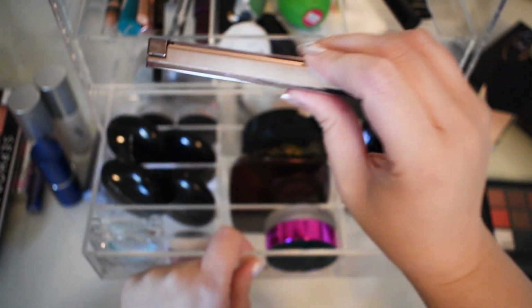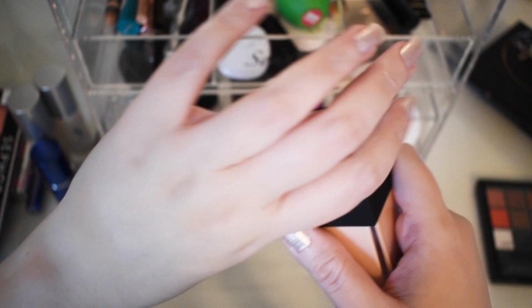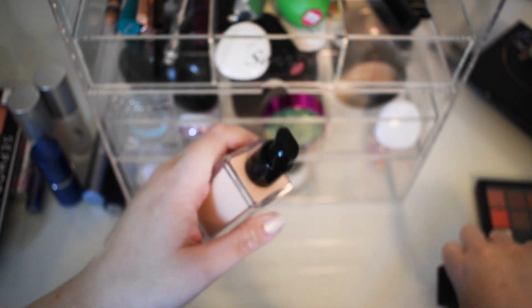Maybe it'll give a little color to my face, so I'll pull that one in. And it looks a little bit too big for the interior, so we'll put that to the side. And then I picked up this Stellar foundation. It was on sale for like $19 at Sephora.